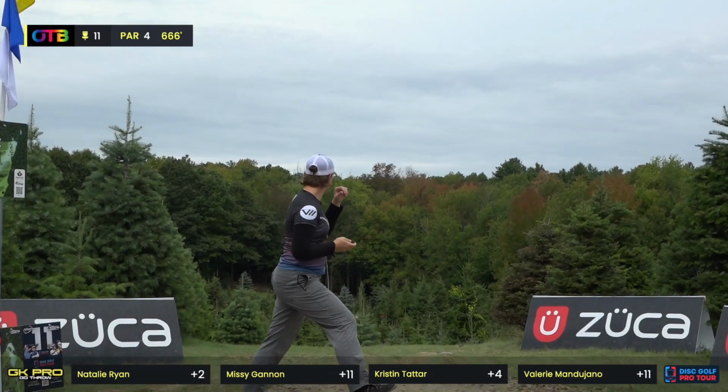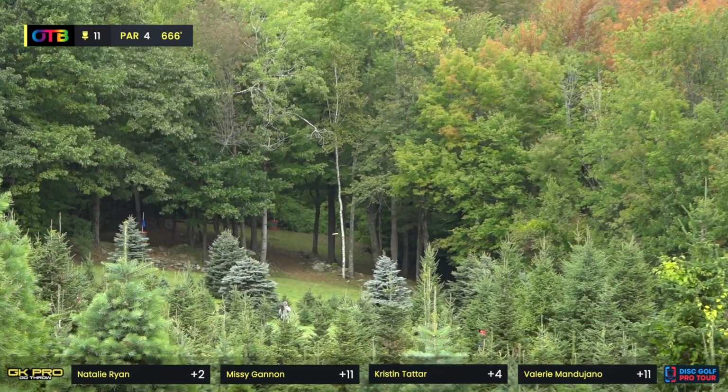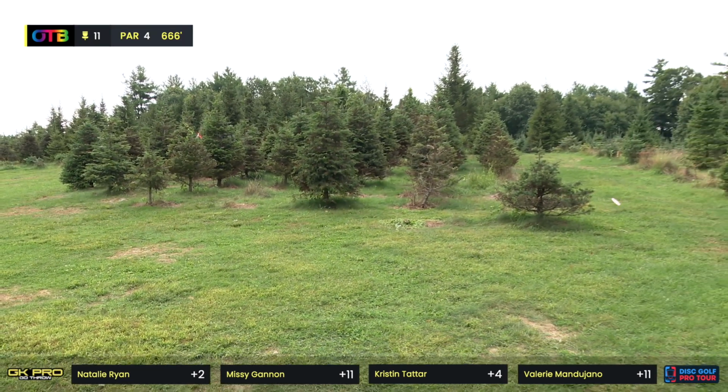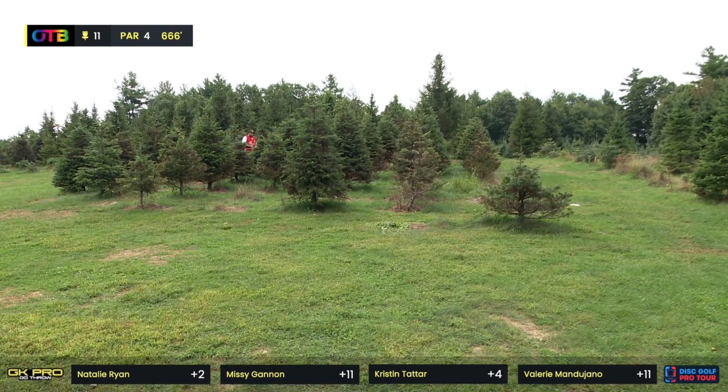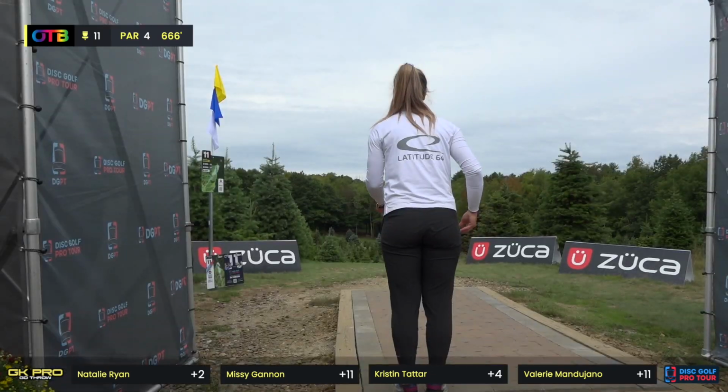It was so much easier to make it into the short grass today. Yeah, there was no real wind. Yeah, we had a headwind the last 3 days, and that makes it really tough to carry far. But Natalie getting way past into the short grass, just past the second grove. Wow.